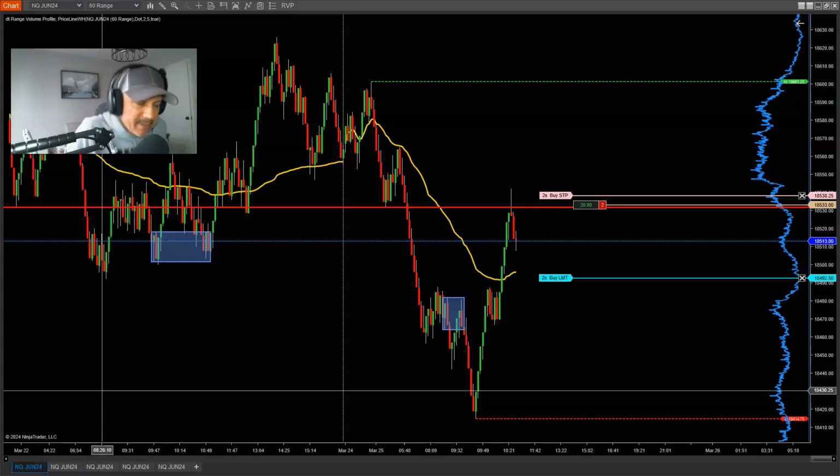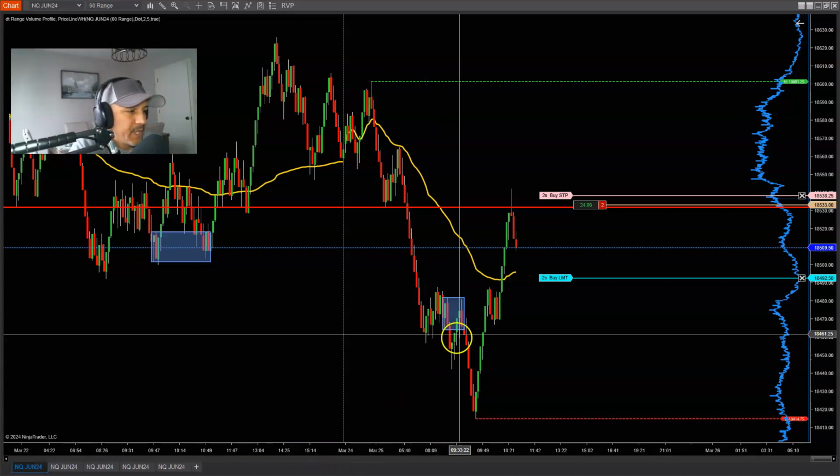I am into a short entry here off of the NASDAQ 100 this morning. I know there's not a lot taking place this morning, but there were two trade setups, and I was waiting for the latter part of one to unfold.